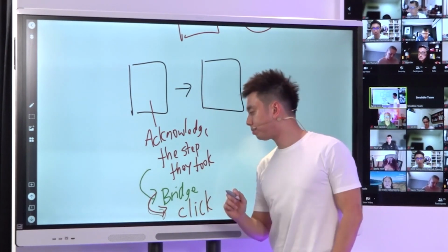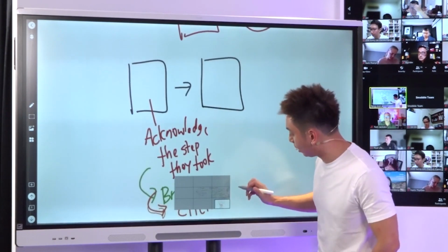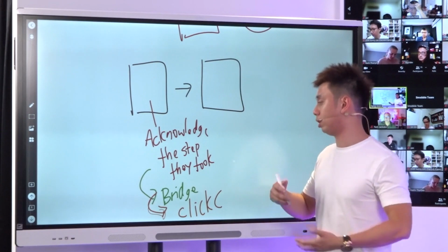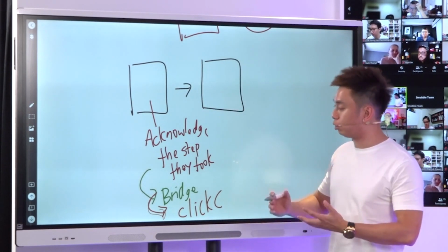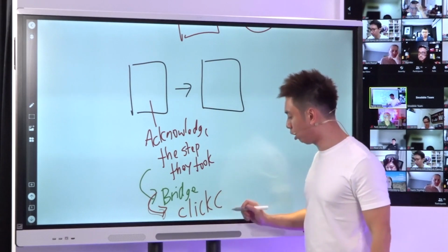So now, if you wanted them to click on your thing, it could be an offer, it could be the upgrade to a VIP ticket to attend a live event, or to finally attend the webinar that they missed out on, or to be able to get a low ticket product, or to be able to apply for that strategy call.